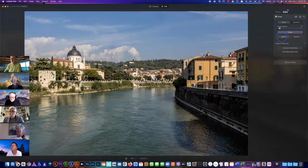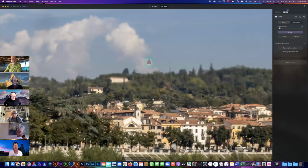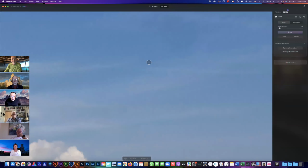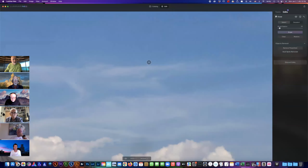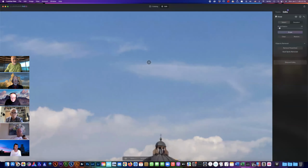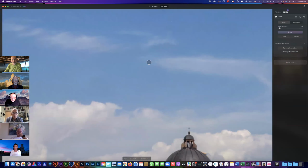So let me clear this thing. Let's see. I believe this is the one I selected for stuff in the sky. There's a few things there, but it's pretty minimal. But I found it does a nice job in getting rid of things in the sky.